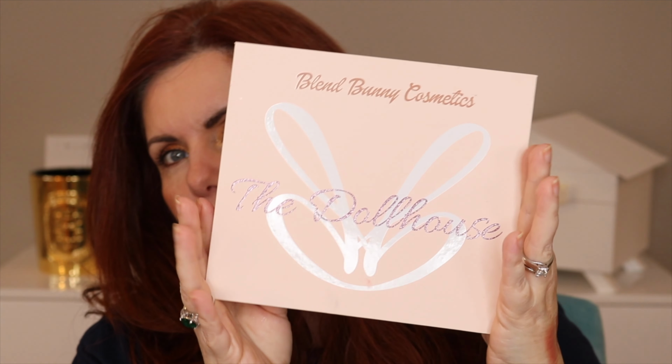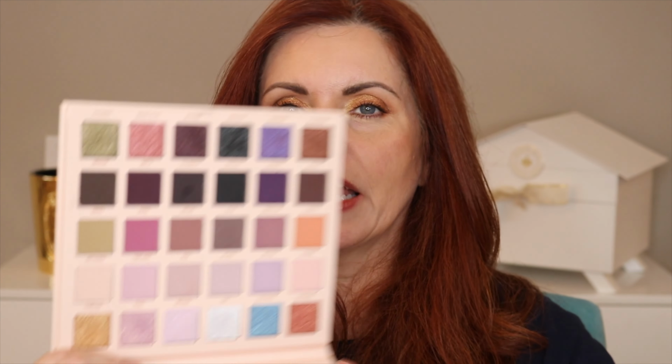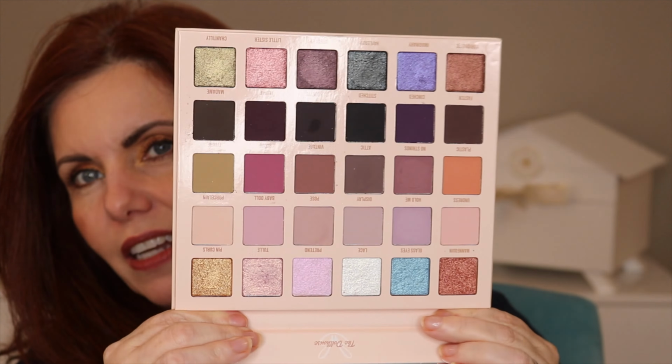Like I said, I had to leave out so many things that I really, really liked. I do want to mention though, just as an honorable mention, a brand and a product that I don't usually talk about because it's not technically luxury and I do focus on luxury. But I want to mention this palette because it's stunning and it's actually what I have on my eyes today. This is the Blend Bunny Cosmetics Dollhouse. If you haven't heard of Blend Bunny, it is an independent brand. I would just suggest you check it out. I'll have the website below. This is really beautiful. Seriously, the shades in here are stunning. It looks so good on the eye. It's such a great price point.